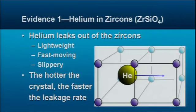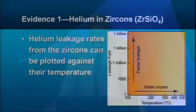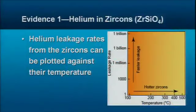And the hotter the crystal, it makes sense that the faster the helium leaks out. Why? You heat the crystal, the atoms vibrate more dramatically, so the helium atoms get more energy and they slip out more easily. And of course that makes sense. In that last table, the deeper you went in the hole, the hotter the temperature, the less helium that was still left. Now, based on this, an experiment was proposed.